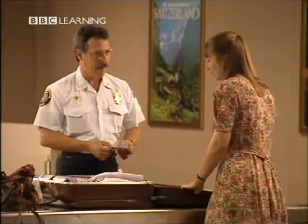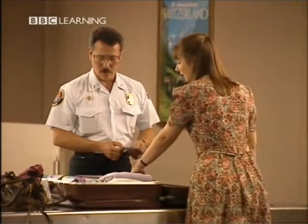Okay. The U.S. Customs Service requires that you, as a non-citizen, non-returning resident, declare all items that you have in your possession other than personal belongings that you'll be using in your stay. So this would include gifts that you're bringing to people you're visiting.